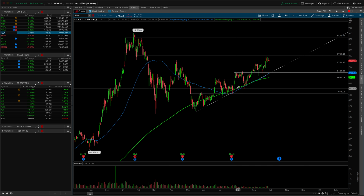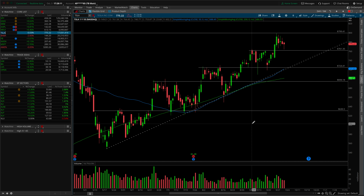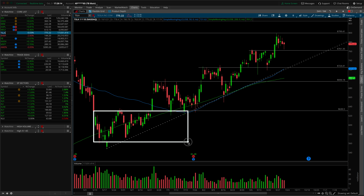Next up, we'll move on over to Tesla. Tesla, good relative strength as well. Remember, we discussed this in last week's video. The main thing I want to point out is look at how nice this chart is developing, right?